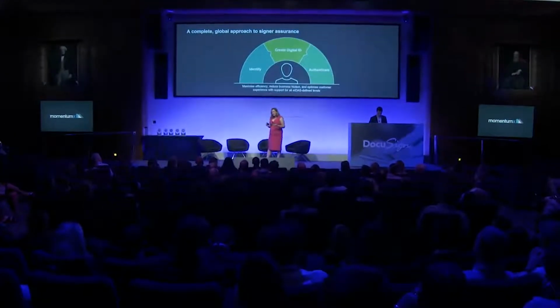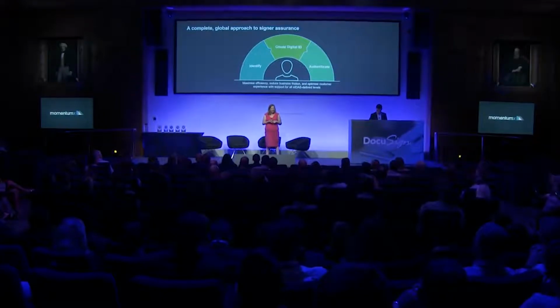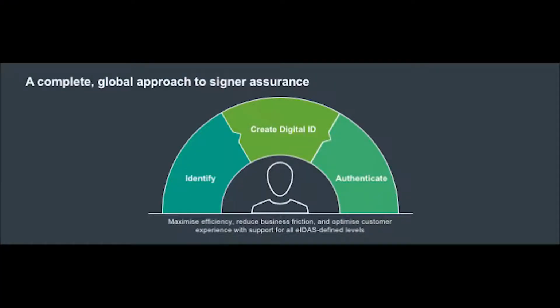And it means reliability, the multiple data centers around the EU, security, availability and uptime, as well as conformance with local regulations, things like GDPR and eIDAS. Now, when we talk about regulations, a key theme in customer conversations is around signer identity. It's incredibly important to know who's signing the document. And so DocuSign has taken an approach of building a global framework to be able to support signer identity.